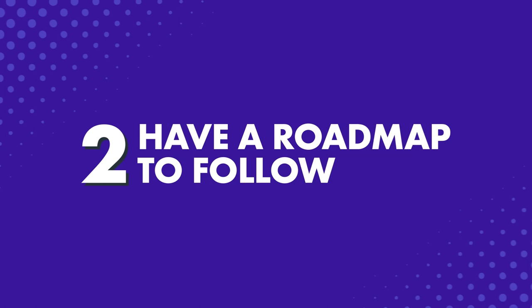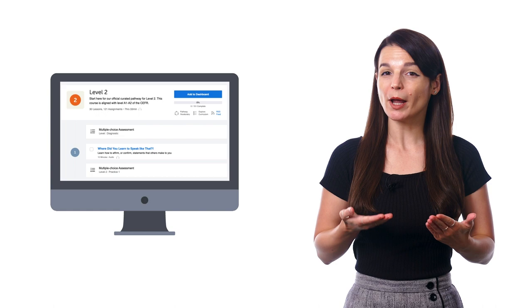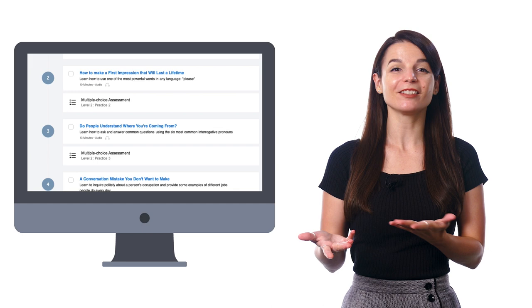2. Have a roadmap to follow. Another thing that makes language learning hard is there's just too much to do and learn. There's reading, speaking, listening, grammar, vocabulary, a million paths you can go down. But if you had just one pathway to follow, then learning would become a lot easier because there's only one thing to focus on. And with our learning system, that's exactly what you get. You get a recommended pathway of lessons and assessments based on your learning level. Just follow the pathway from lesson 1 to 2 to 3. Our audio and video lessons are just a few minutes long, so you can learn in small chunks of time. And after every few lessons, you'll be tested on the language with our assessments.